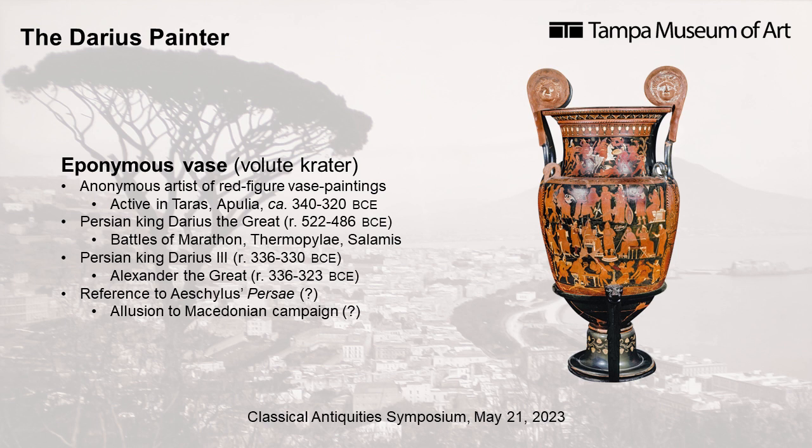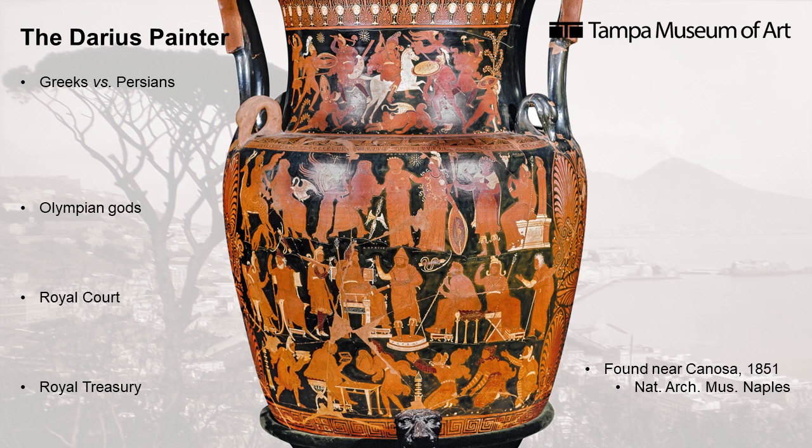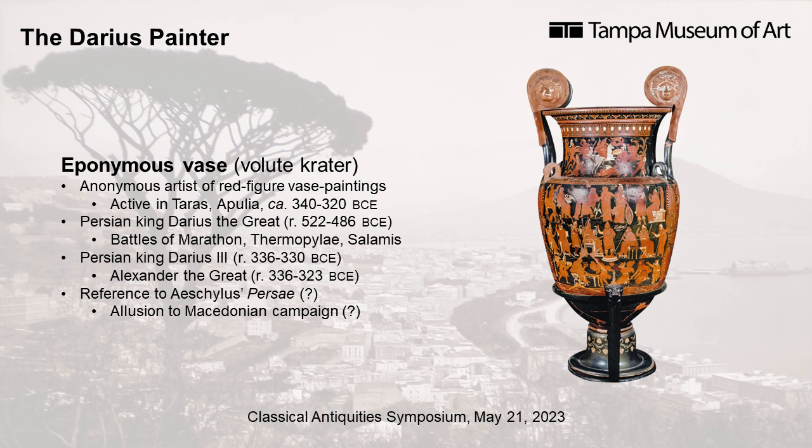Well, this seated figure, if you can see it, we'll get a little closer up in a bit. Like here, there's an enthroned figure. That's the Persian king, Darius the Great. He reigned in Persia from 522 to 486, so a lot before our vase was made. He is famous for the Battles of Marathon, Thermopylae, Salamis, at the time when Greece and Persia were engaged in about 50 years of war.